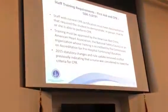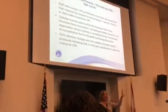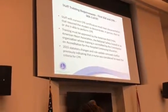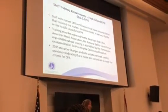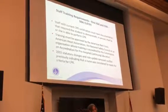CPR. This is one of those things that used to make me see a little bit red. Are all of your staff required to be trained in CPR? How many do you have to have in the building at any one time? One. One person with current CPR. If you have a non-responsive resident, do you want that person to be able to perform CPR, but they've had training on it? Not training online.